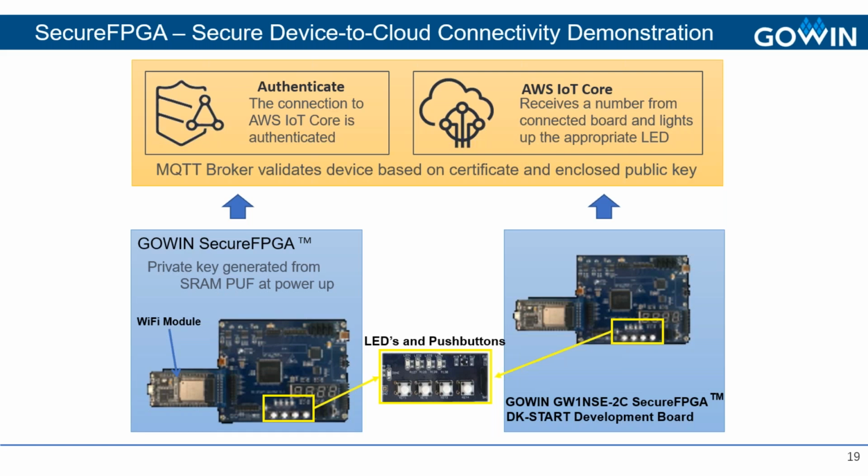In this demo, multiple Secure FPGA development boards communicate to each other through an MQTT broker. For this demonstration, we actually use Amazon Web Services, AWS IoT, as our MQTT broker, which requires the use of TLS 1.2 security. So you can't use AWS IoT without TLS 1.2 security. And that's very similar to a lot of the more subscription IoT MQTT broker systems.